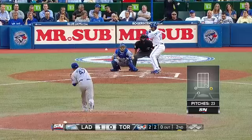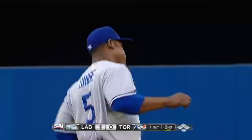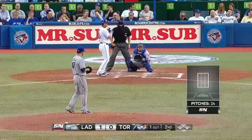Little bouncing ball toward third. Uribe barehands it and throws to first in time. Uribe made a do-or-die play and throws out Encarnacion. He has played on the left side for most of his career, some shortstop, some third base. That ball came right up to him. I don't know if he gets Edwin Encarnacion if he tries to go glove, transfer, and then throw. Uribe with a nice play. Uribe was the starting shortstop for the World Series champion San Francisco Giants in 2010.